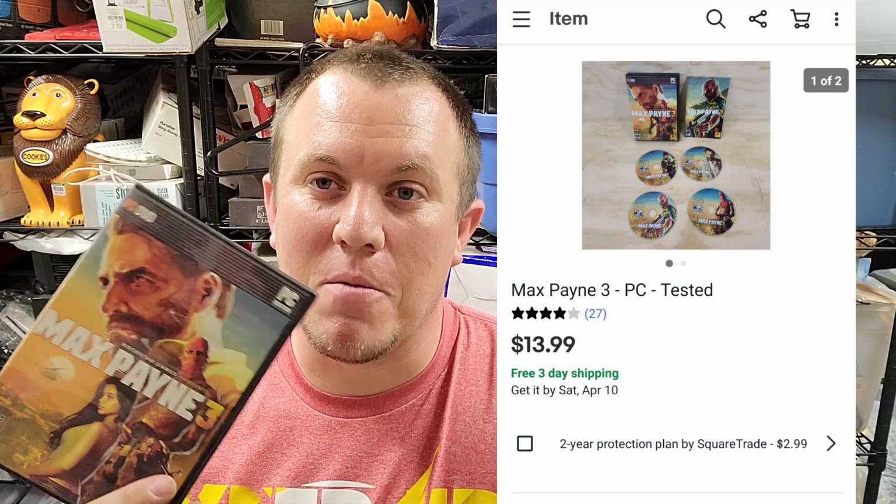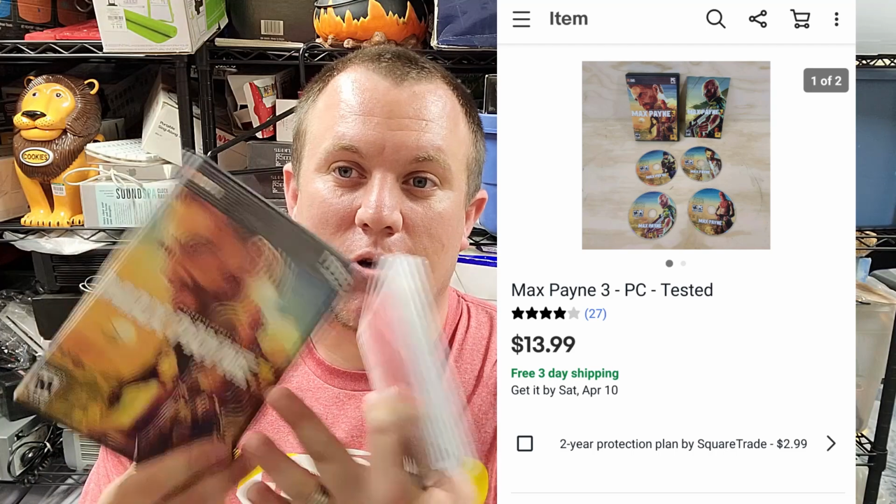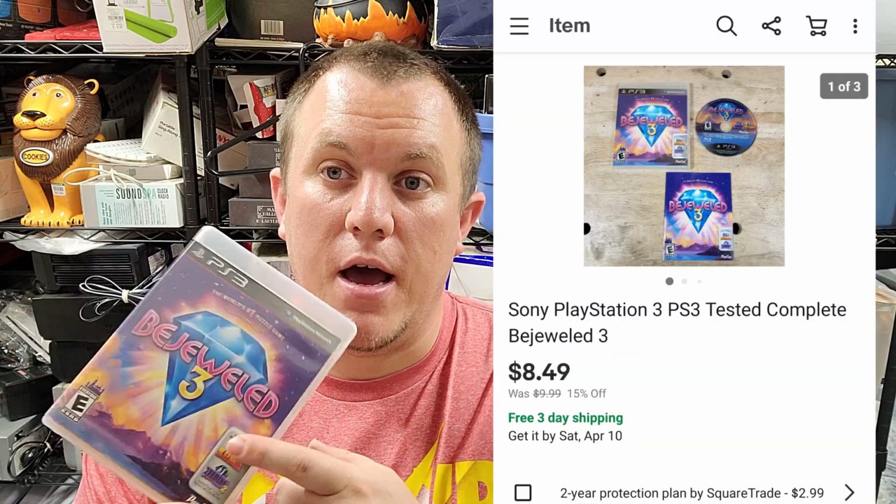Max Payne 3, I forgot what this sold for too, guys. So many sales, and I try to remember, but I forget. Whatever it shows on the screen, it's a PC game. We spent 10 bucks on that box of PC games. We sold one for 15 the other day. We sold one for 40. This one sold for whatever it sold for. We had listed a box of all the rest for 100 on auction, but the guy hasn't paid, so I'm not sure if he will. Bejeweled sold for $8.49.